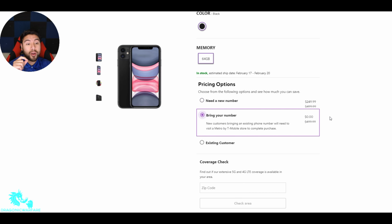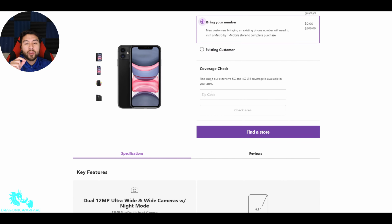Now, if you bring your own number, you can get it for free. And right there it says, new customers bringing an existing phone number will need to visit a Metro by T-Mobile store to complete the purchase. So you cannot do it online. You have to go to a local store to get this deal. And of course, you can check their coverage. Yeah, they got 5G nationwide, but their coverage is not the best usually in rural America. They are better in the city.